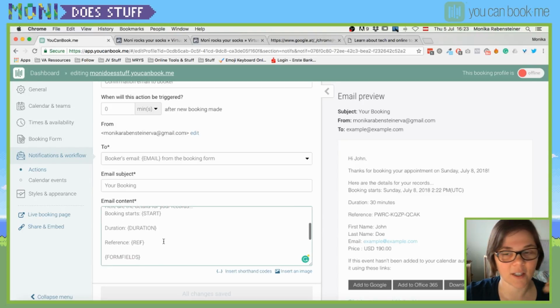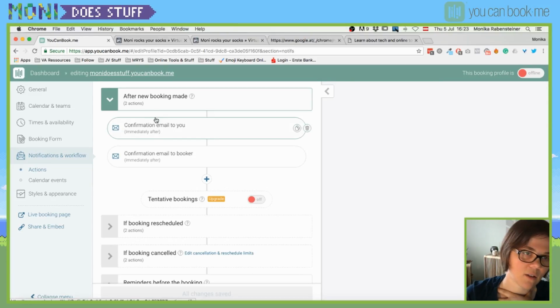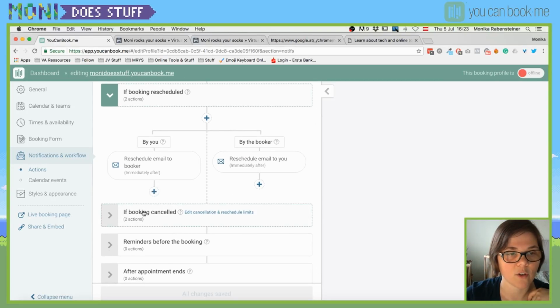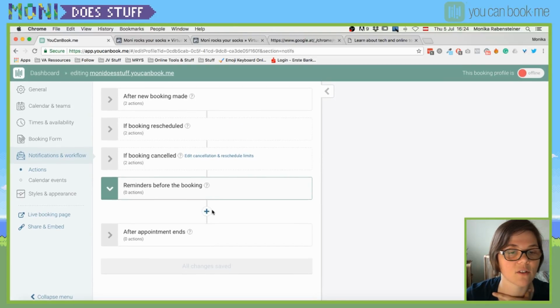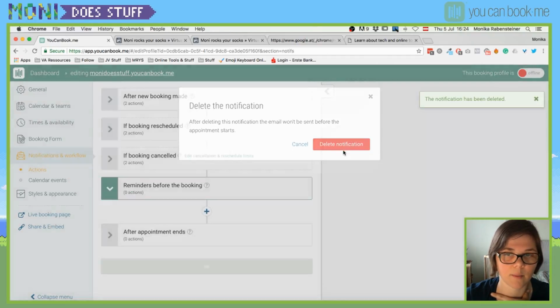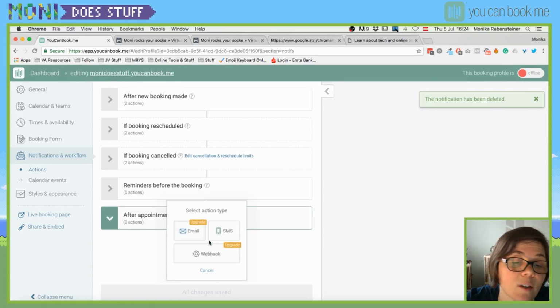So that's how you can change the copy of the emails in the workflows. And you can see that you can edit that you get an email, that the booker gets an email. Also, what happens if the booking is rescheduled by you or by the booker. You can always change all of those things. Same is what happens when the booking is cancelled. Also some reminders. Does it work? Obviously does not work on the free plan, the reminders, but I'm going to delete that one. And also what happens after the appointment ends. I assume that this is also only available with an upgrade.